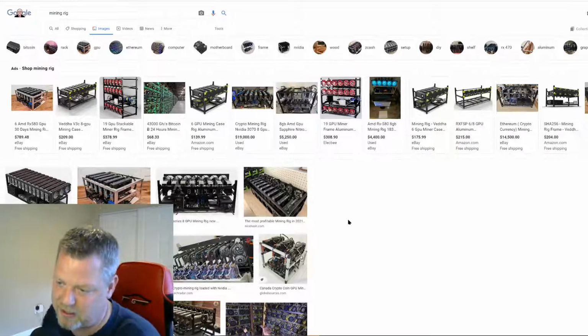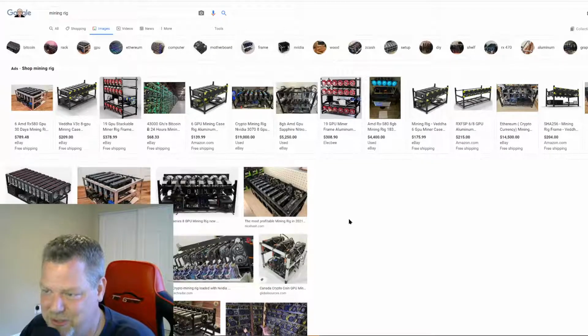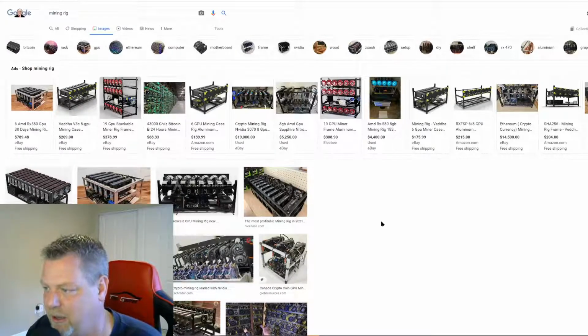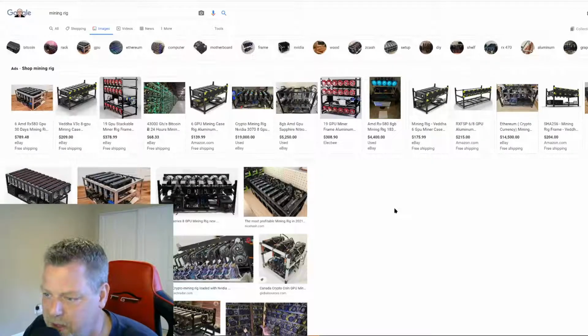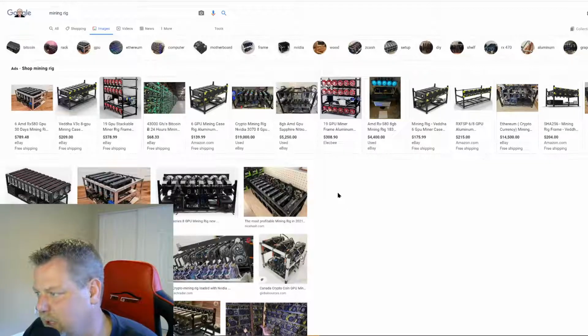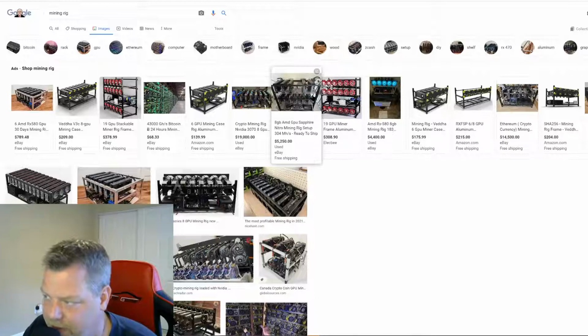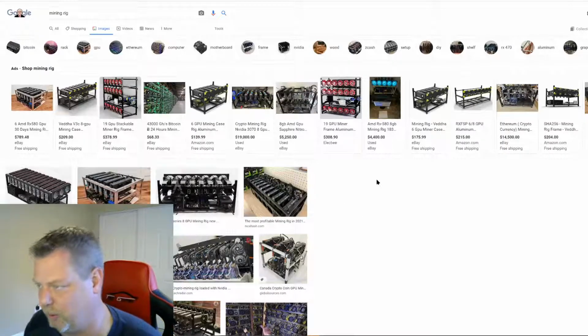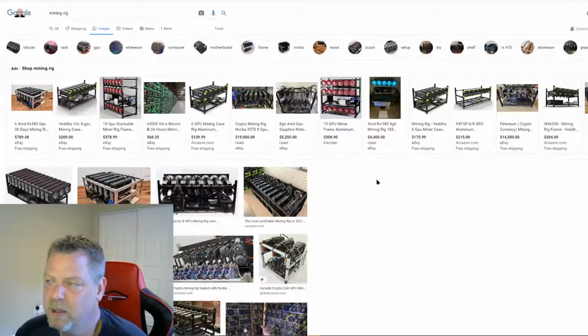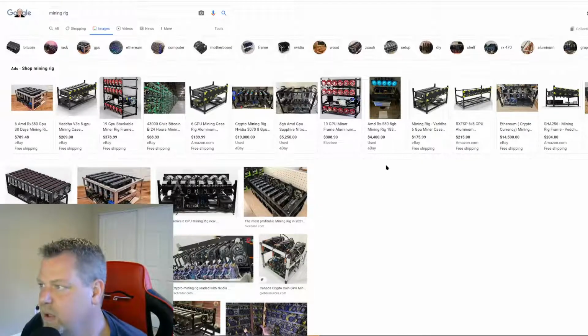Because the math problems are so difficult, you operate in a pool, which is just a whole bunch of people working on the same problem, and you agree to split the profits or the coin with all those people. Otherwise the probability, even if you have one of these rigs, for example, here's one for $5,000. You spend $5,000 on one, and the probability of you actually getting rewarded a Bitcoin is so low. You may just never be rewarded. So everybody operates in pools.